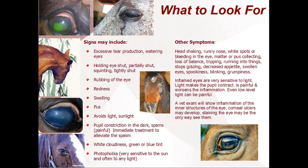So what to look for. Early symptoms are excess tear production or watering of the eye. Let's see, in the upper picture in the middle there, we have that spotted gray. Obviously we have an eye trauma, but some tearing here, and then that horse in the center, I don't see a trauma, but we have excessive tearing. Holding the eye shut, partially shut, squinting, or tightly shut. Down at the lower left-hand corner, this horse is obviously squinting. We have some inflammation here, and unfortunately we have an infection because there's some mucus or pus buildup there.